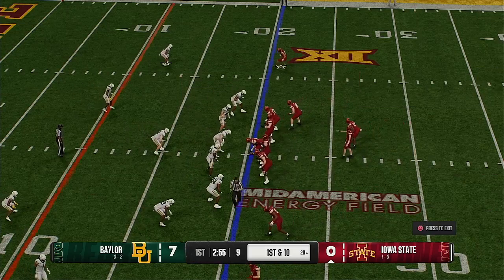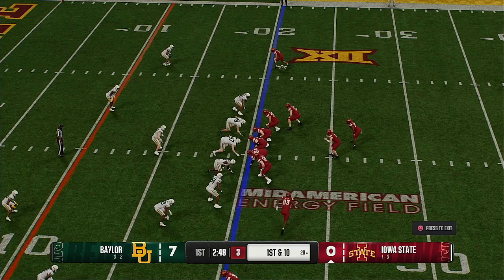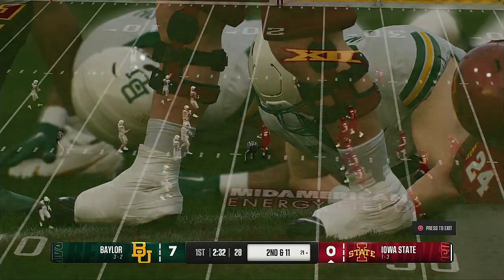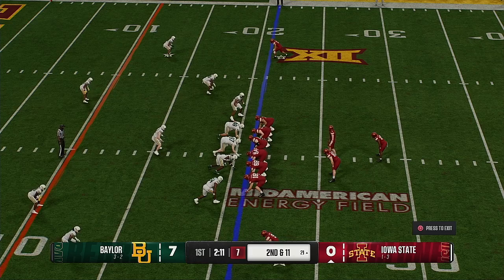They're in the red zone, 1st and 10 from the 20. Wide receiver shows motion. Out of the gun, the running back has it. They bring him down, and he's going to lose a yard on that one. Lost yardage on that last one. It's 2nd and 11.